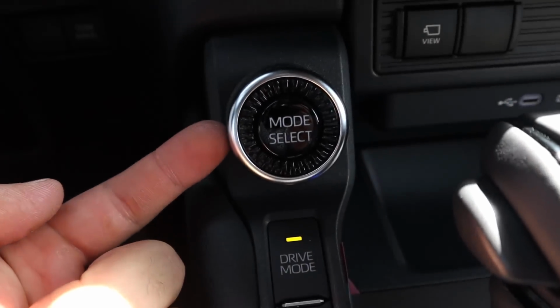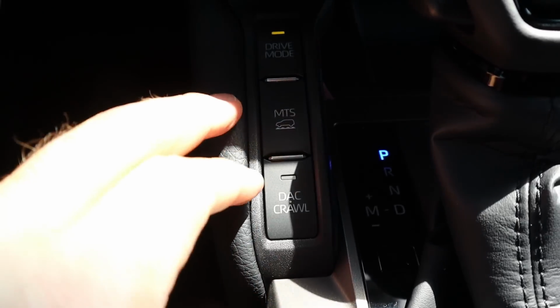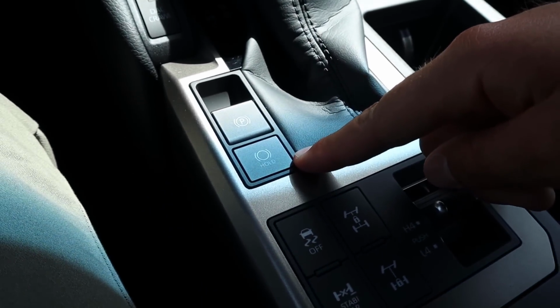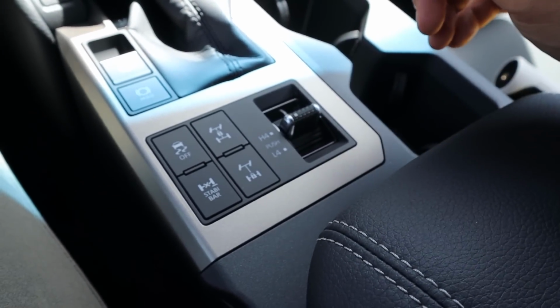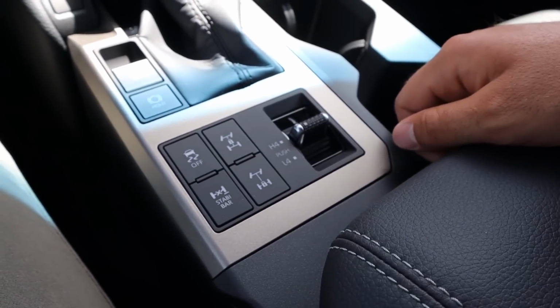Now here's your mode select is what they describe it as. That's because you can do your drive modes, multi-terrain select, or crawl control depending on what you're wanting to go for. Shifter for that 8-speed automatic transmission. Got our parking brake here with our auto hold. And then look at this. So we've got our 4-wheel drive system. So right now it's just in 4-wheel high, 2-speed transfer case, so you can put it in 4-wheel low. But we have center and rear locking differential with this. Stabilizer bar disconnect, stability control with that as well.